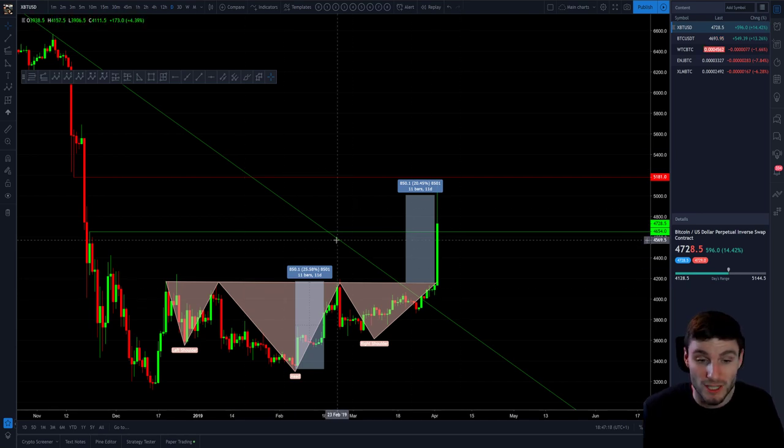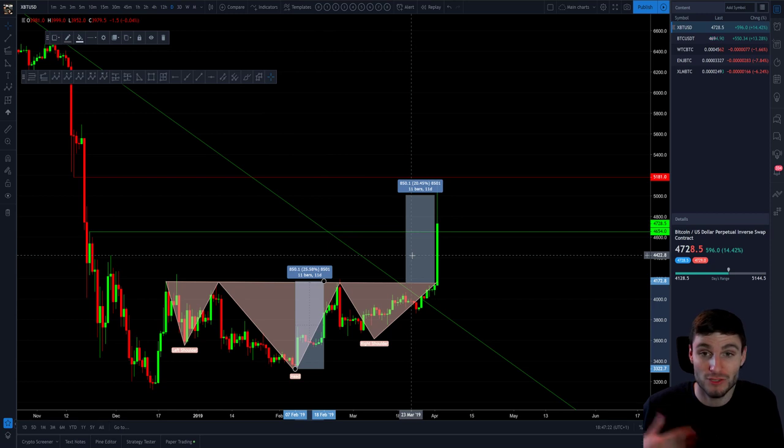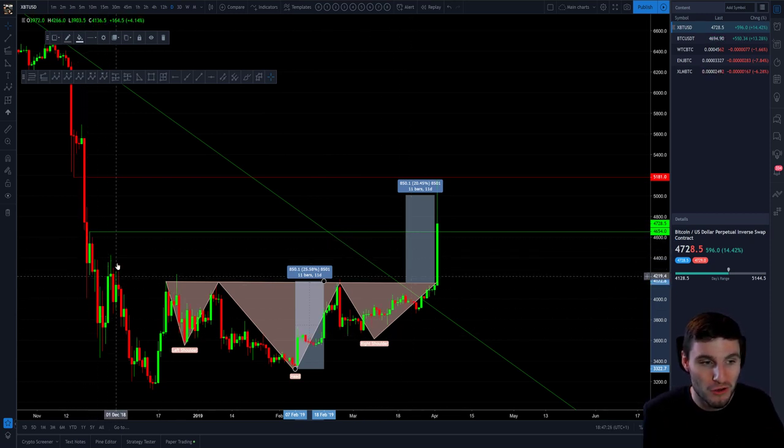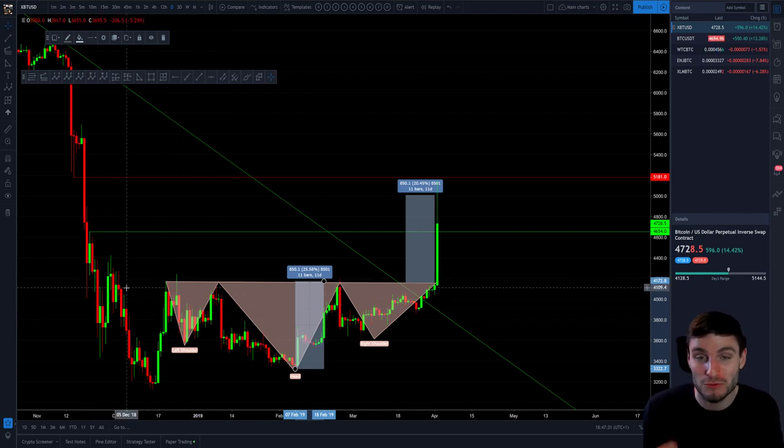Okay, so that's firstly what I wanted to show you all, that this inverse head and shoulders was very nice and obviously played out totally fine. And this was the thing, I don't know if you can all remember, but there was a lot of talk about this inverse head and shoulders back in January, and this was one that everybody was talking about. And when everybody talks about a pattern, it doesn't play out.